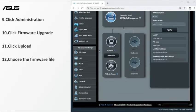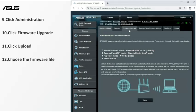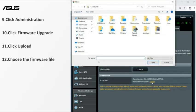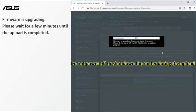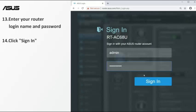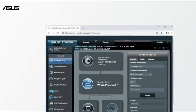Go to the firmware upgrade setting page. Select the firmware file you just downloaded. Do not power down or shut down the router during the upload. Please wait for a few minutes until the upload is completed. After the update is completed, you will see the router settings page. Then log in to the router again. Enter your router login name and password. Click Sign In to enter the setting page. Now, the router firmware version is up to date.